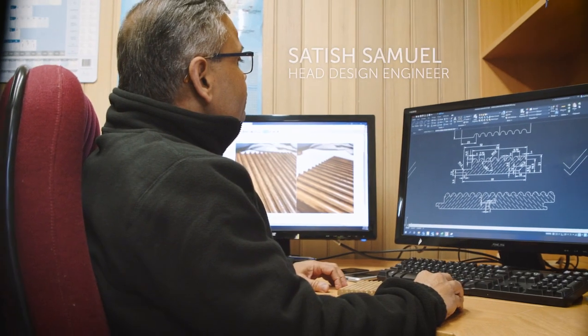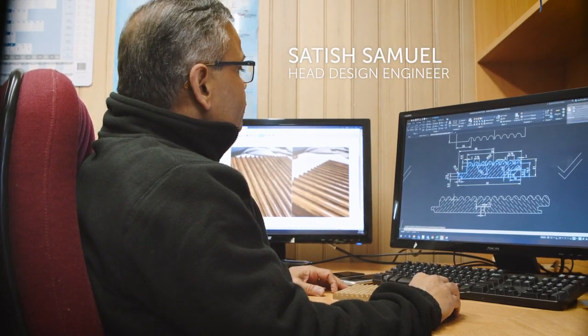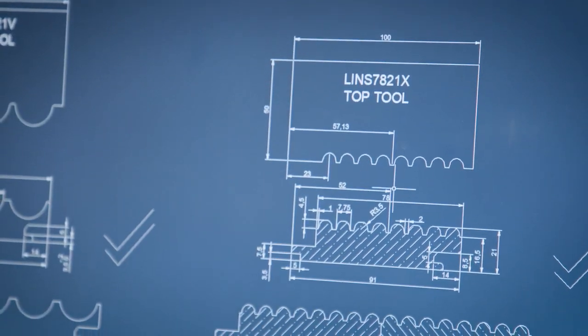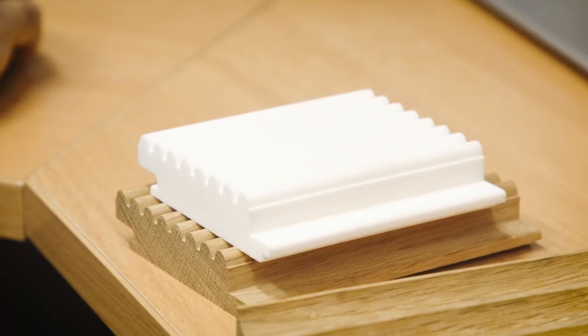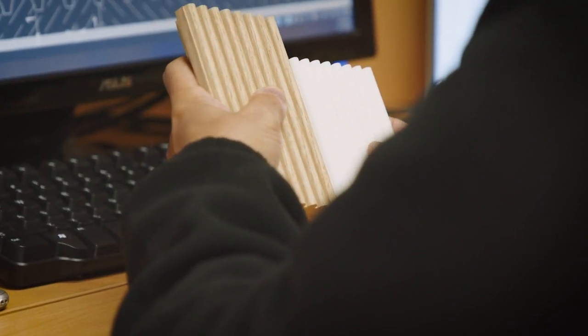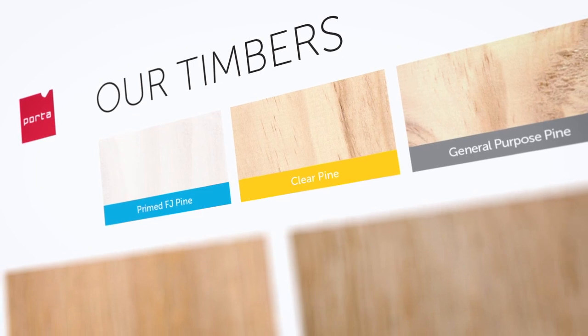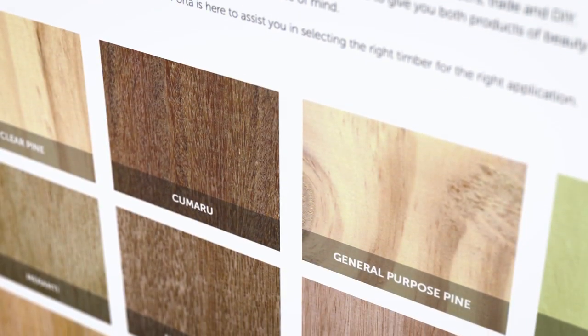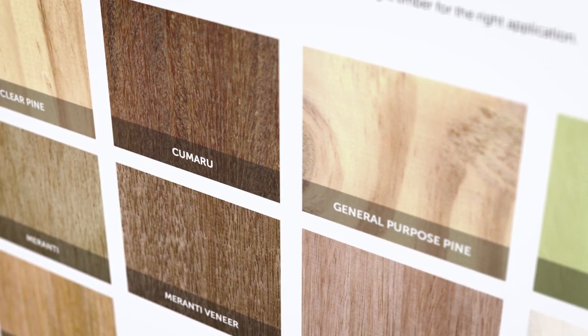Our design consultants and engineers take this brief and use CAD to design the profile to the exact specification required. Then once the profile is designed in CAD, we make a sample on a 3D printer for your approval. Whilst we are designing the profile, we work with you to source the most suitable timber species for your project.